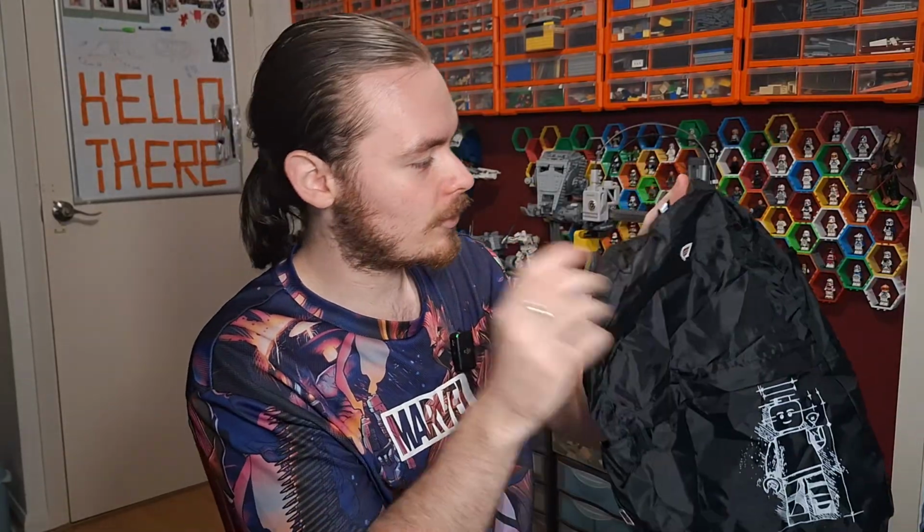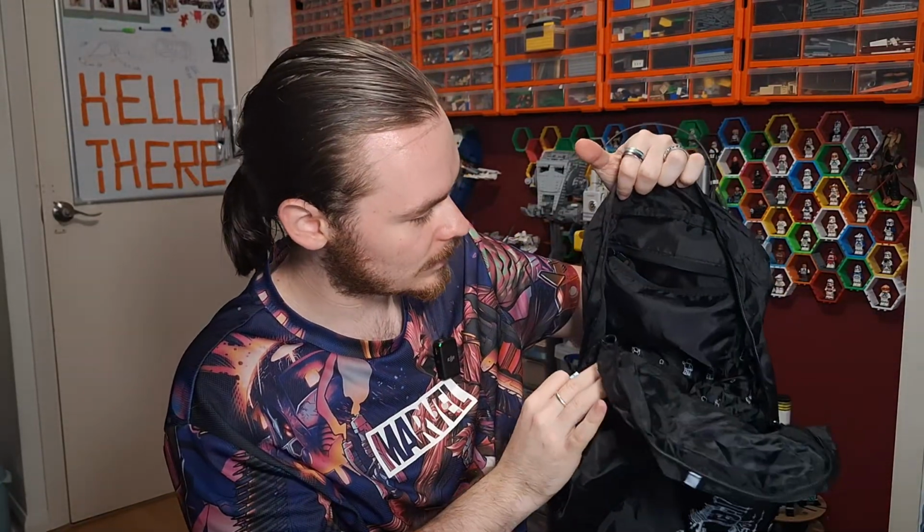I guess this is just like any bag. The more you use it, the more it's going to slowly break down. But the fact that it's a waterproof material, I do still need to weather test this, but there is a catch that runs over the zip. So it should stop any water leaking on the inside.